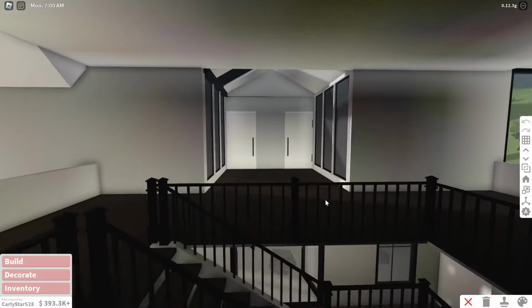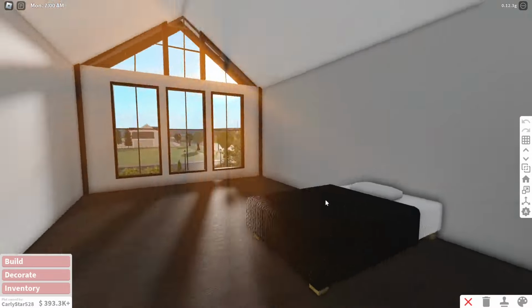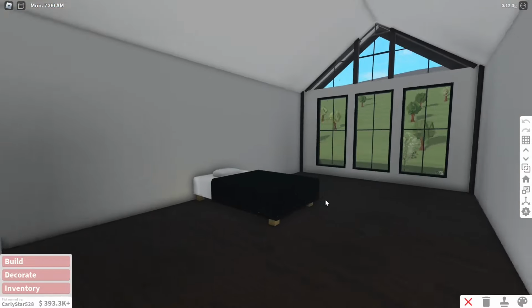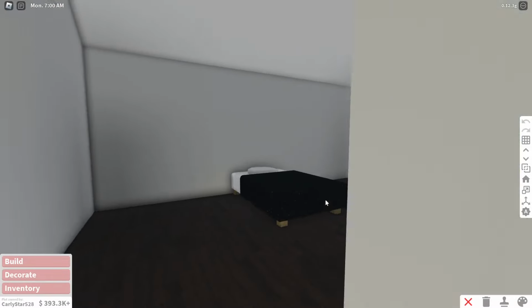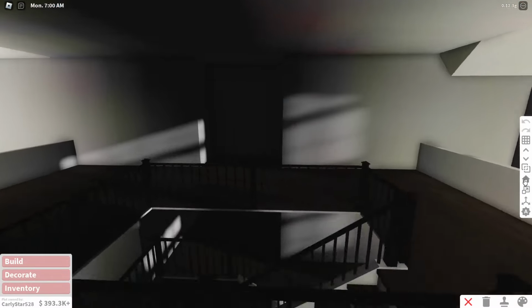So over here we have two bedrooms with kind of the same concept. In here, one bedroom for a kid with an A-frame shaped roof, which is awesome. And then we have kind of the same concept on the other side, so it's like a twin area, so you can have one twin on one side and one twin on the other, or sister and brother, or whatever you guys want to put over there for your kids.